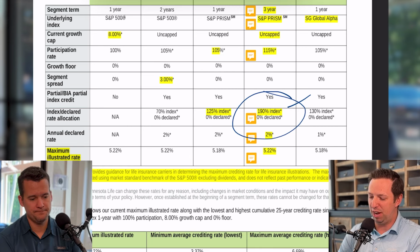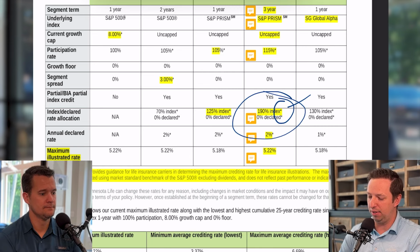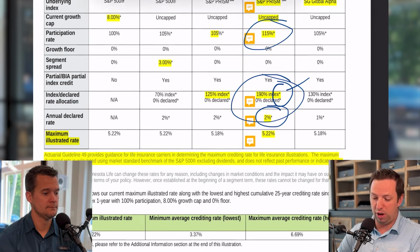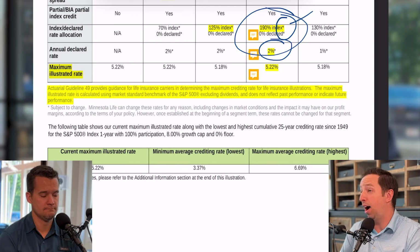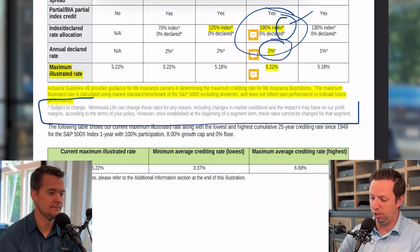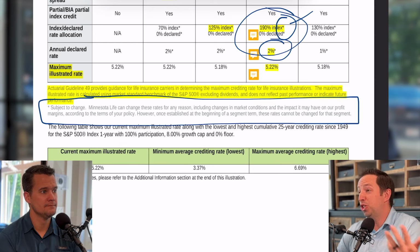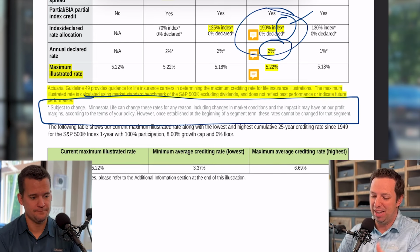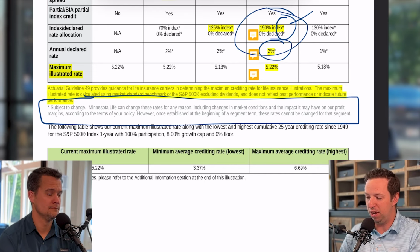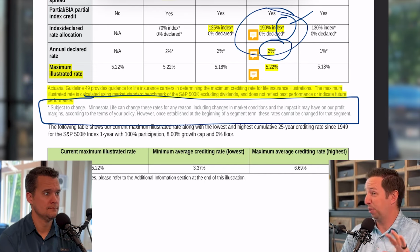Right. In fact, it has a little asterisk right there, and really it's not the only one. This 2% has an asterisk, the 115 has an asterisk. And if you look at the fine print, the only thing that's not highlighted on this particular sheet is the asterisk, which is probably the only thing that should be highlighted. Subject to change. Right. Minnesota Life can change these rates for any reason, including changes in market conditions and the impact it may have on our profit margins. That's a problem for me.